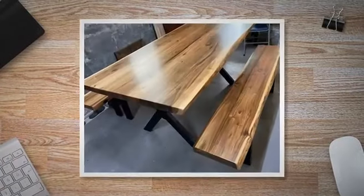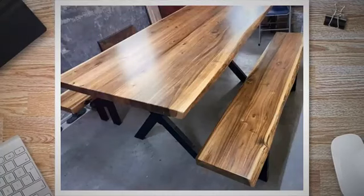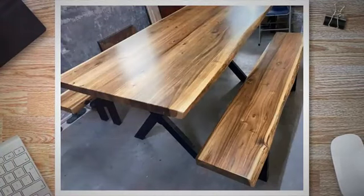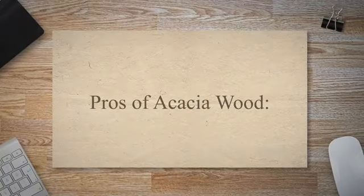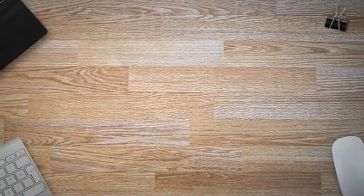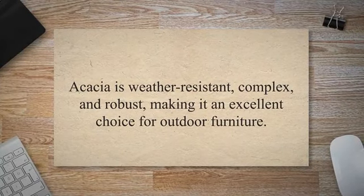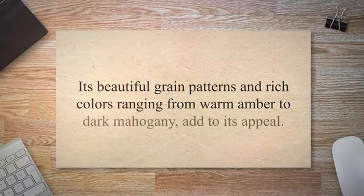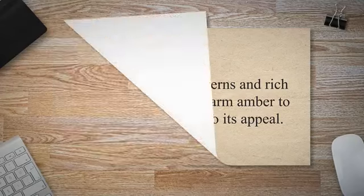Acacia is a dense, durable hardwood that can rival the quality of teak. It originates mainly from Australia but is also found in Asia, Africa, and the Americas. Pros of acacia wood. Acacia is weather-resistant, complex, and robust, making it an excellent choice for outdoor furniture. Its beautiful grain patterns and rich colors ranging from warm amber to dark mahogany add to its appeal.